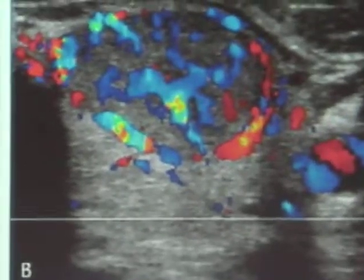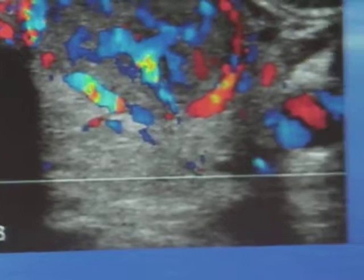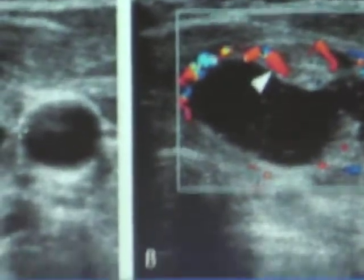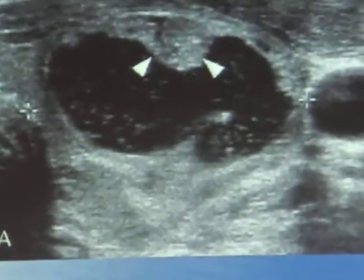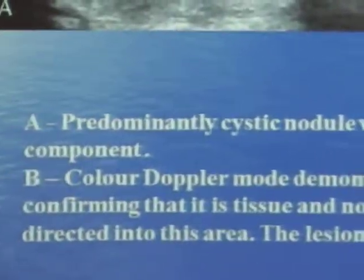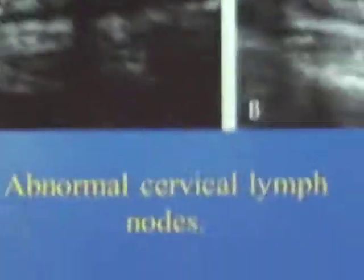So malignant or benign? Why? Increased vascularity. Okay, fine. So this was a papillary carcinoma, yeah? What about this? Stick a needle in, yes. Okay, right. This is a predominantly cystic nodule, small solid component up there, right? And this turned out to be benign though, yeah? But that's basically it, isn't it? At the end of the day, we see something, we need to stick a needle inside.